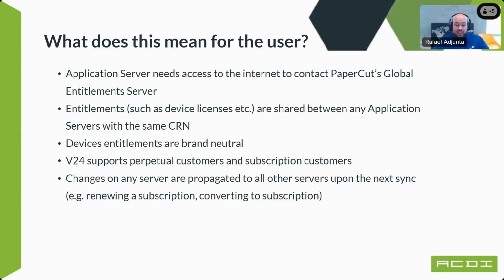Also, version 24 supports both perpetual customers and subscription customers. There's been a little bit of confusion there of, do I have to be a subscription customer to have 24? No, that does support your regular perpetual licenses as well.